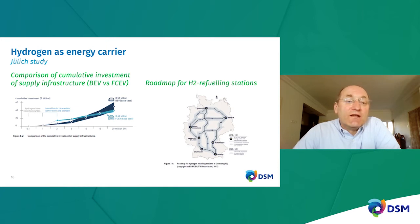On the y-axis, you have the investment that you need, and on the x-axis, the amount of electric powered cars, either battery or fuel cell. What you see from this graph is that for low volumes of cars, in the order of a few million, the investment in battery-related infrastructure is lower compared to the investment in fuel cell infrastructure. But from a certain amount of vehicles, somewhere around 10 to 15 million, the investment in the infrastructure is almost the same. But when you go to high amounts of cars, the investment for the hydrogen infrastructure is even lower compared to battery electric vehicles.